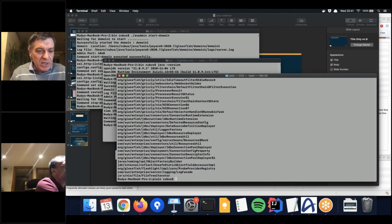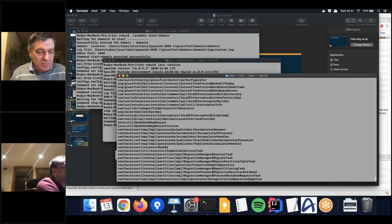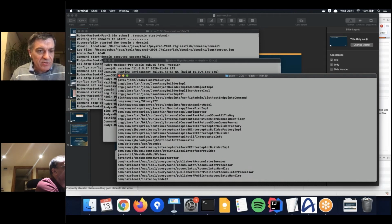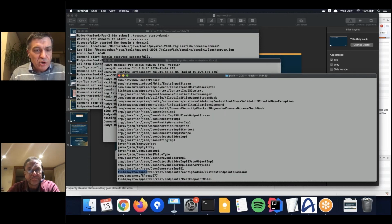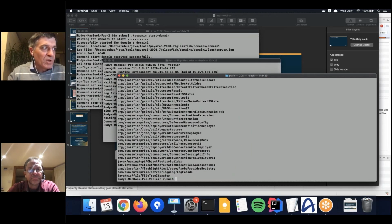So it contains classes from the JDK itself. It contains classes from Glassfish, but also, because that's part of the Payara server, the original version of the Payara server is based on Glassfish, you have Glassfish specific files. And if you go up, you would also see classes from your own application.